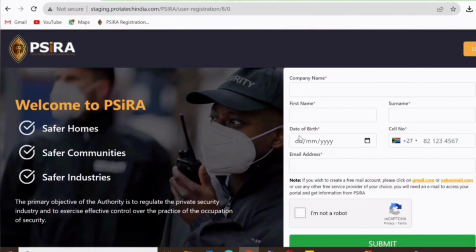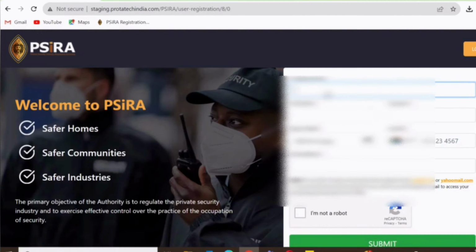As soon as you click that option, another screen will pop up that will need your details. You will put in your company name, then your first name, and then your surname. Then you will also be required to put in your date of birth, your cell phone number as well, and then your email address.